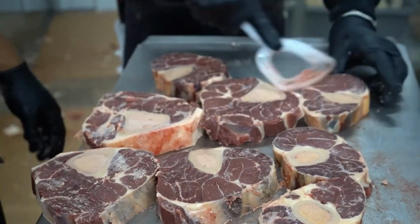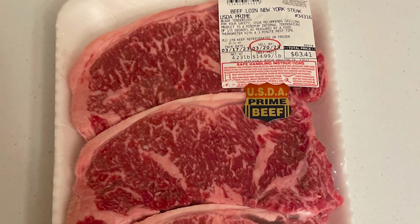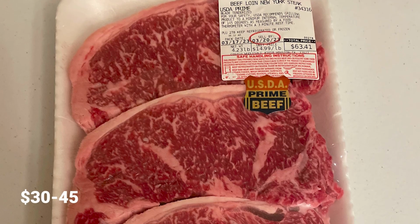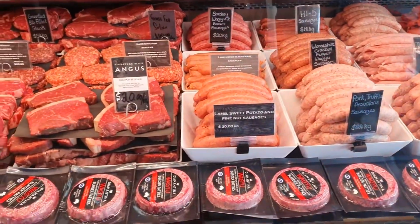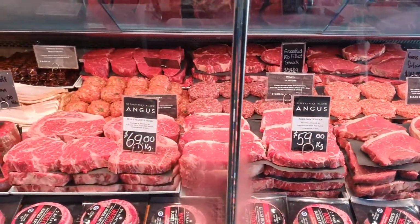Now the price gap is real. Costco sells prime beef around 15 to 18 bucks per pound. That same grade at a specialty shop runs $30 to $45. Painful difference. But here's a butcher hack worth knowing. Ask for the cuts nobody requests. Hanger steak, flat iron, teres major.